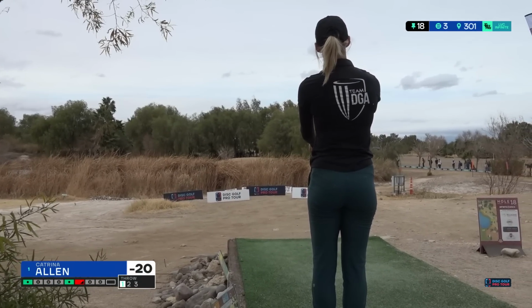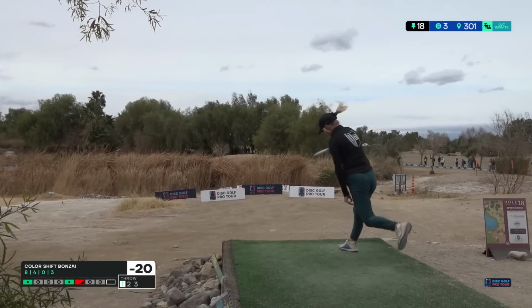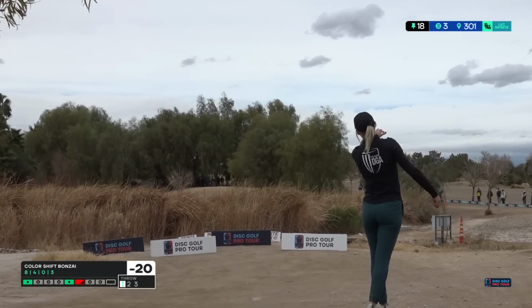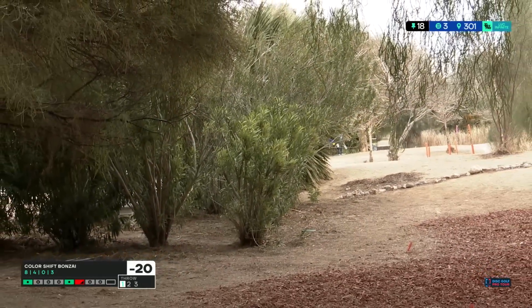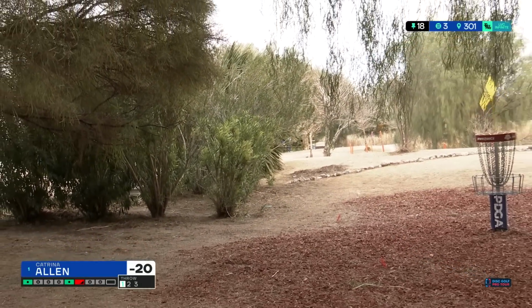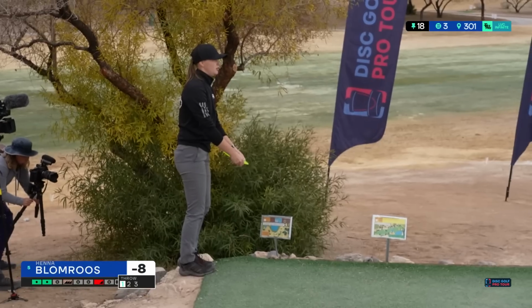The tailwind made this hole pretty brutal for that more aggressive route. You can see Catrina. For the backhand, anyway. Yeah, Catrina lining up that hyzer route that Erika was talking about. It's a lot safer. You can sometimes catch these backside trees and be totally blocked with no putt. But usually you can get up and down.